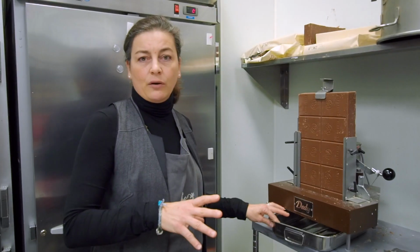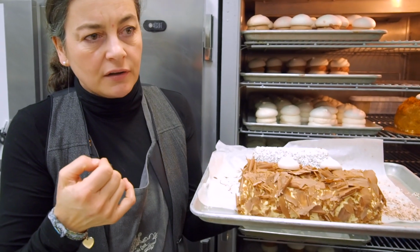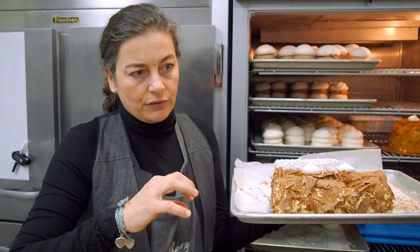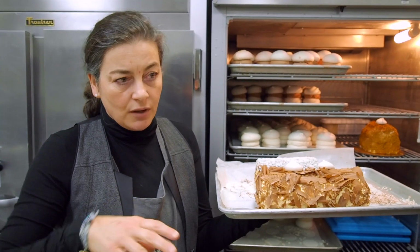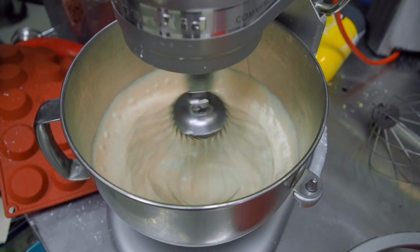So this is the table where we make the merveilleux. We make all our shavings for the merveilleux. So nice. This is a Yule log. So we make the bûche de Noël, and it's the same recipe as the merveilleux, but in the shape of a Yule log. So here we have two small mixers for the ganache, for the whipped cream.